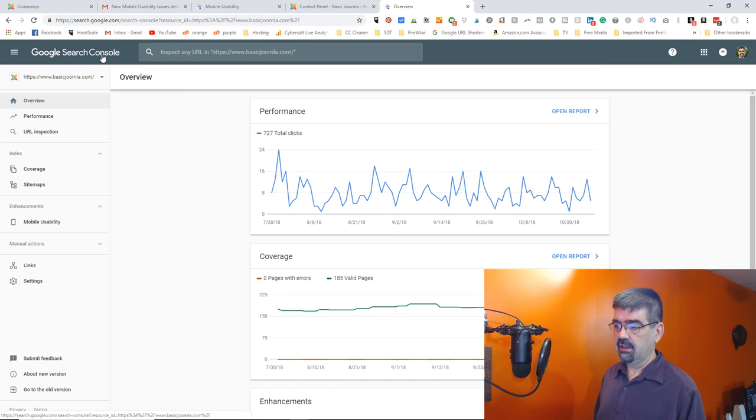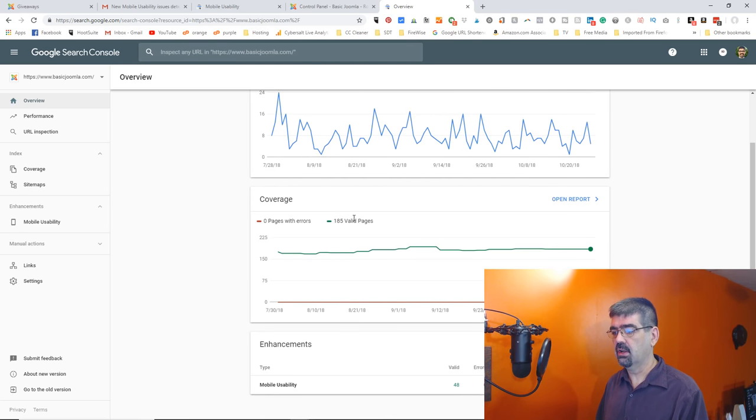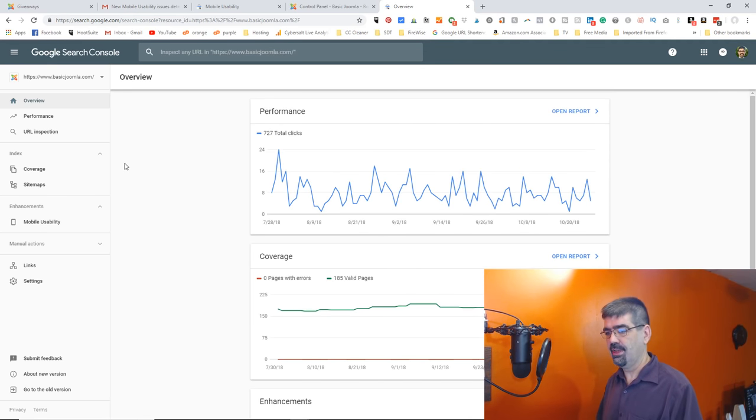Now you notice, like I said, it's good for more things than just monitoring the mobile friendliness of your site. Once you've claimed your site and registered it, it will show you the performance your site is doing in search on Google. Even, and I believe these stats are there even before you claim the site. So you'll see here's total click performance. You can open a report on that, coverage, enhancements, and all kinds of information as Google is famous for.